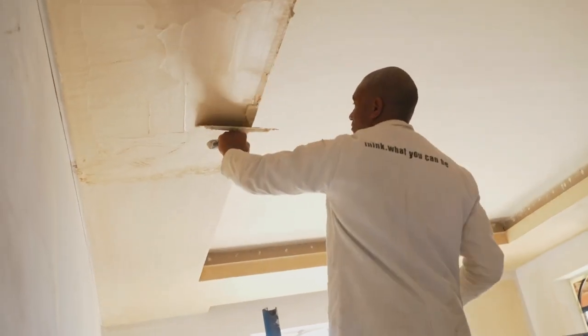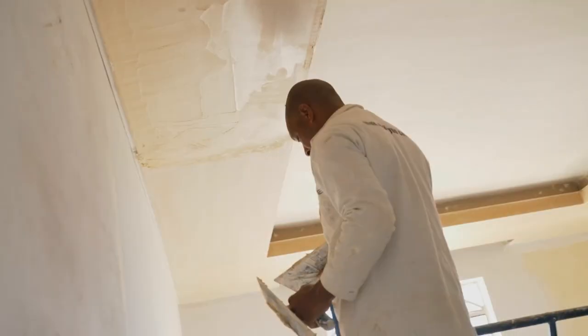Carefully finished with Rhino-Lite Crete stone. And in terms of the rest of our apartment, we want something that's nice and clean and modern. So what would you recommend?